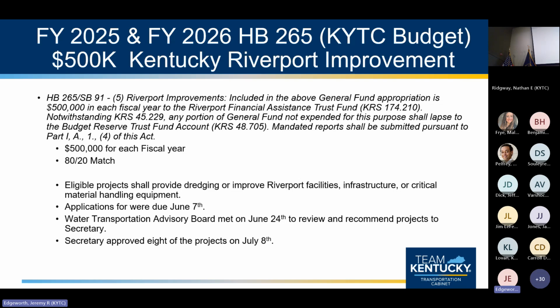The last appropriation was also in House Bill 265, which is the Transportation Cabinet's budget. This is $500,000 for our Kentucky Riverport Improvement Program. This is the program that we've had in the past where the railroads or the riverports can apply. In the past, it was 50-50 funding. This year, it has actually switched to 80-20 funding. But there's $500,000 in each fiscal year, 80-20 match. Eligible projects are for dredging or improving riverport facilities, infrastructure, or critical material handling equipment.